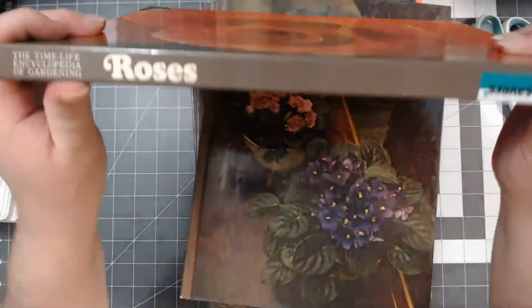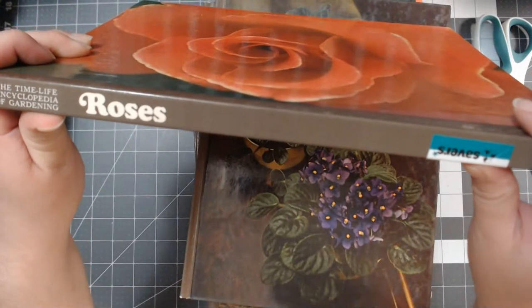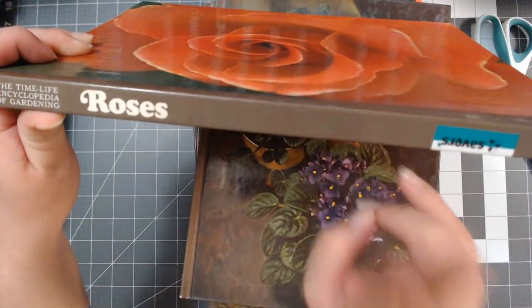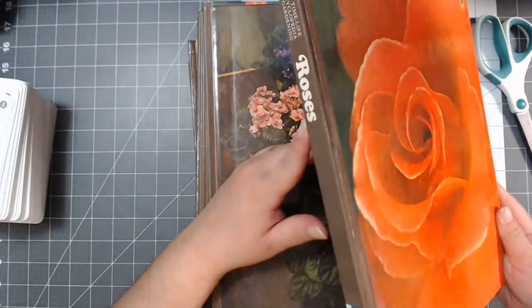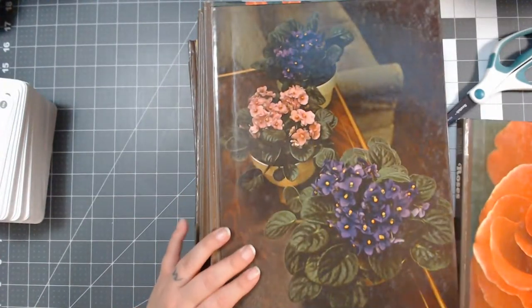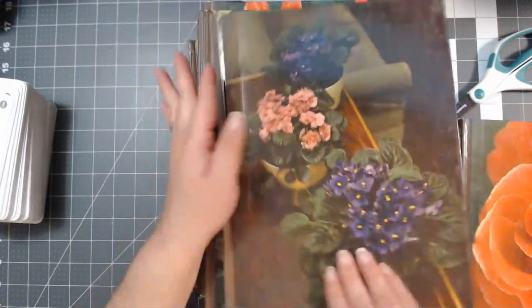They have these brown spines. I always spot them because of the brown spine. And they have different subjects. This one's about roses. I got these for $1 each. These are about flowering houseplants.